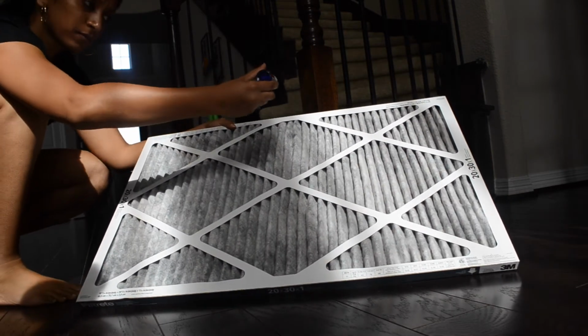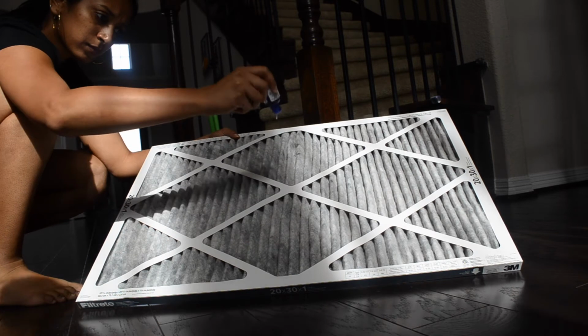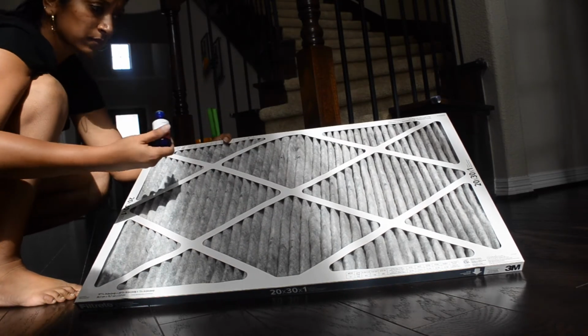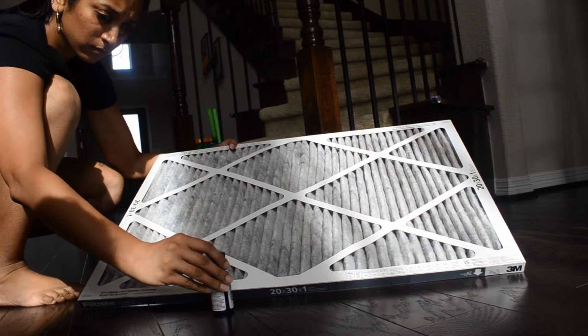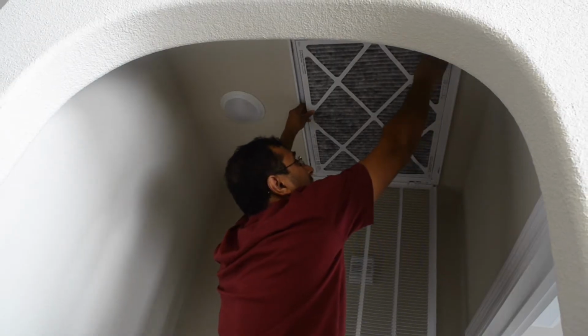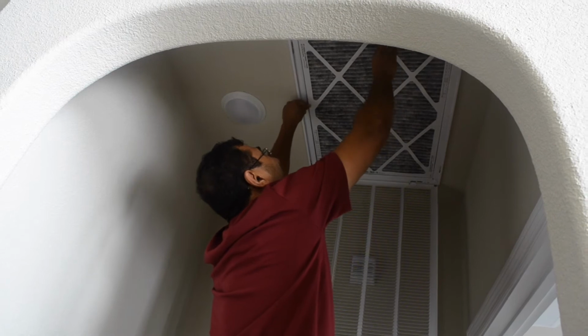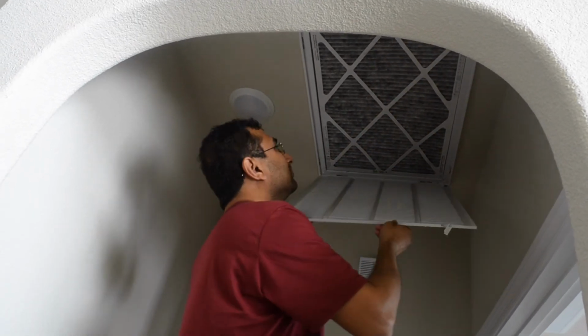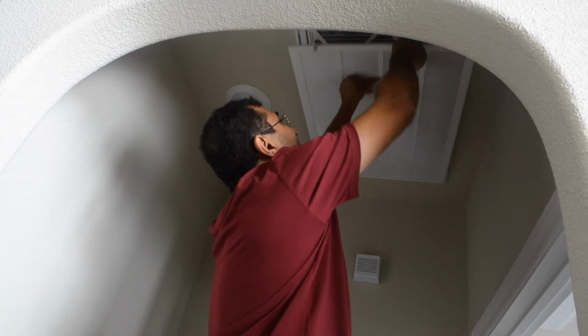The next one is by far the easiest and works amazingly well. Whenever my husband changes the filter, I just add a few drops of my favorite essential oil on it. The fresh scent just circulates throughout the home as the air flows, and I reapply this as and when needed. This method is completely safe for all those who are wondering.